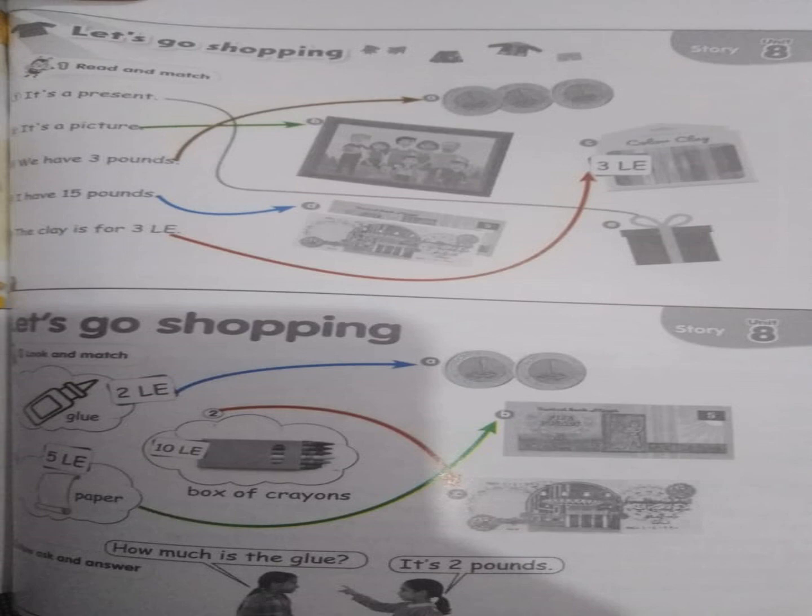Number 2. Yeah, draw a line between number 2 and picture C. Number 3, what can you see? Yeah, paper. Excellent. So, how much is the paper? Yeah, it's 5 pounds. Yeah, excellent. Now, draw a line between number 3 and picture B.